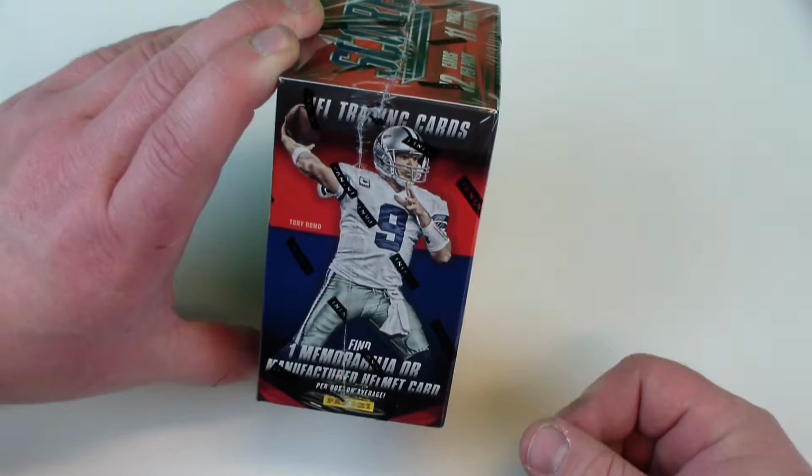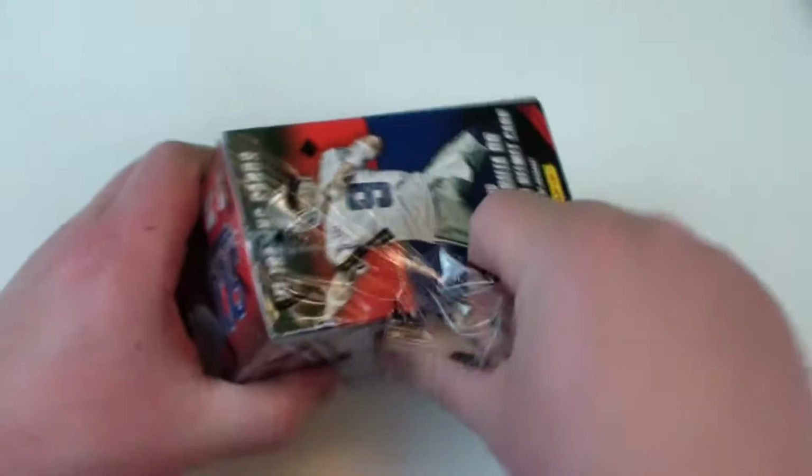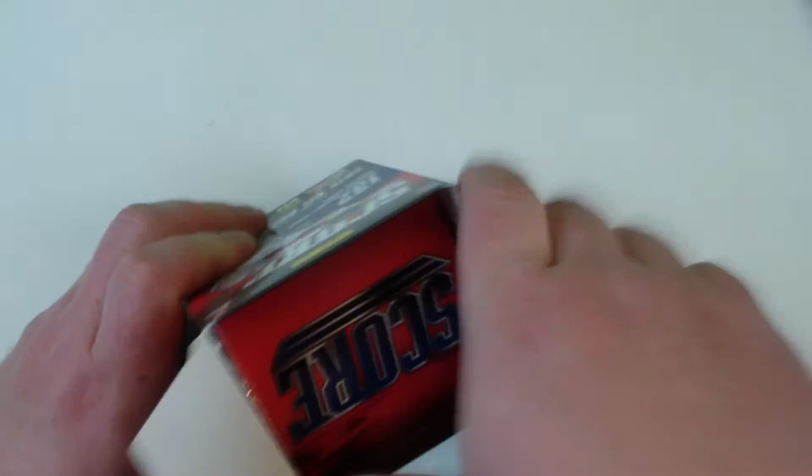I was curious what those were. I think those are the same things they had last year. It's just those little helmets on the card. This thing is like super heavy.